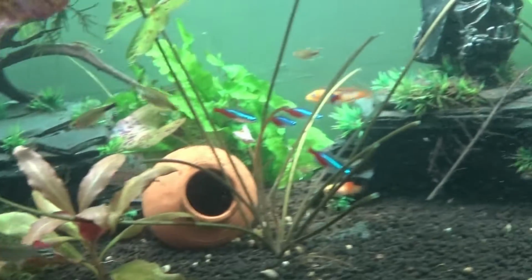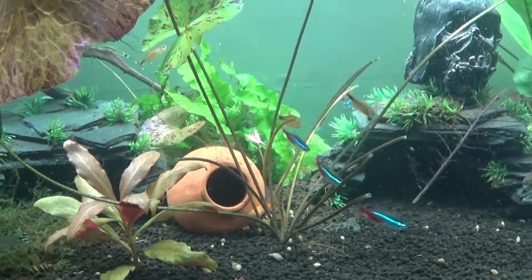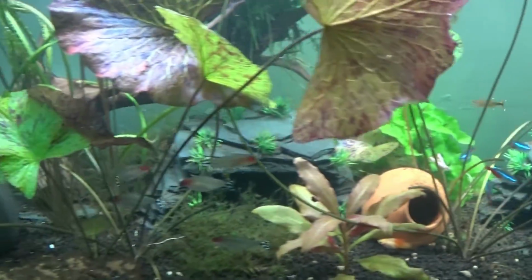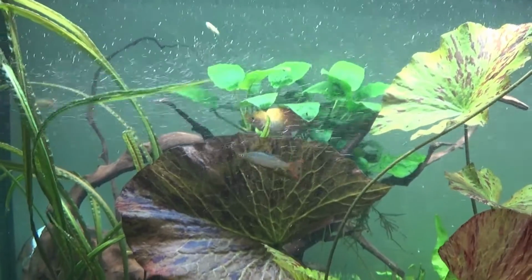Plants are actually growing. I've taken lots of that off, as you can see. I leave stalks on there because the fish tend to nibble at the end of it instead of the leaf for some reason. I don't know why. There's Grandma Platty there. There, she's hiding, look.